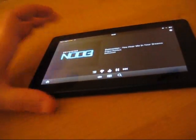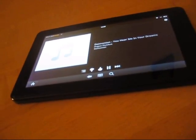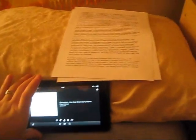It's one of the only times when it seems undersensitive instead of oversensitive. So the Pandora app, and I don't know whether this is Amazon's fault or Pandora's fault, that's pretty buggy. Otherwise, it's been pretty stable for me.